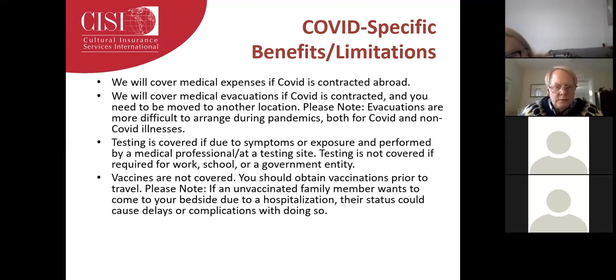We will cover testing if there are symptoms or exposure, but we're not going to cover testing if it's required for work or school or at the airport. Because it's required, we're not going to cover those types of tests, but we will cover if there's symptoms or exposure. Okay.